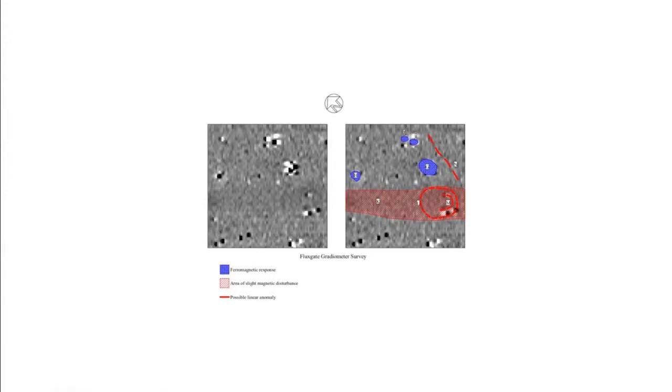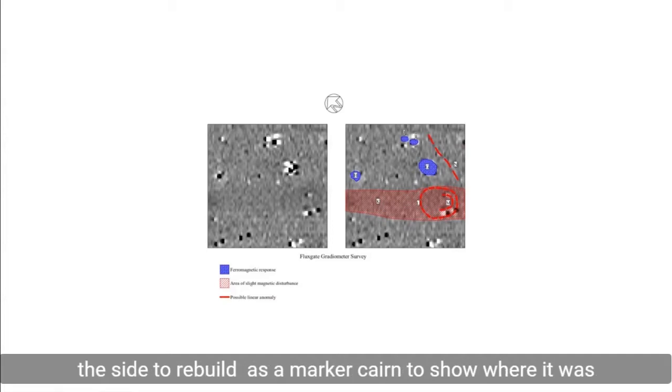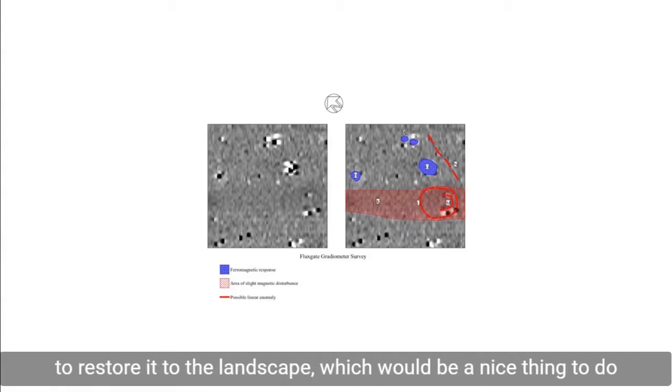I mean, our dream is, and if I'm right, Jenny will correct me if I'm wrong, there is an intention that some stone will be taken back to the site to rebuild a cairn as a marker cairn to show where it was, to restore it to the landscape, which would be a nice thing to do.